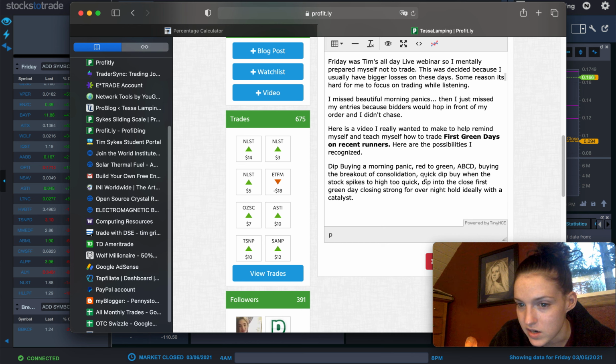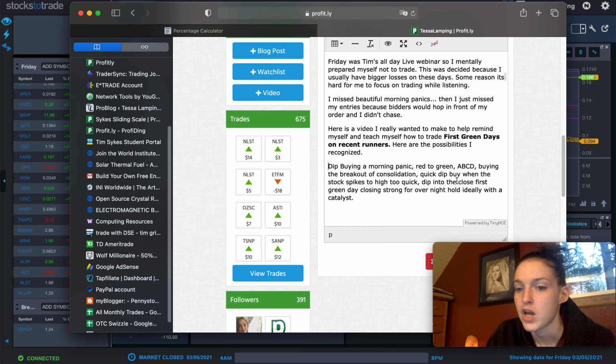Here are the possibilities I recognize. Dip buying a morning panic, red to green. I'm going to go over the ABCD, buying the breakouts of consolidation, the quick dip buy when the stock spikes too high, too quick, the dip into the close, and the first green day closing strong and held overnight, ideally with a catalyst.